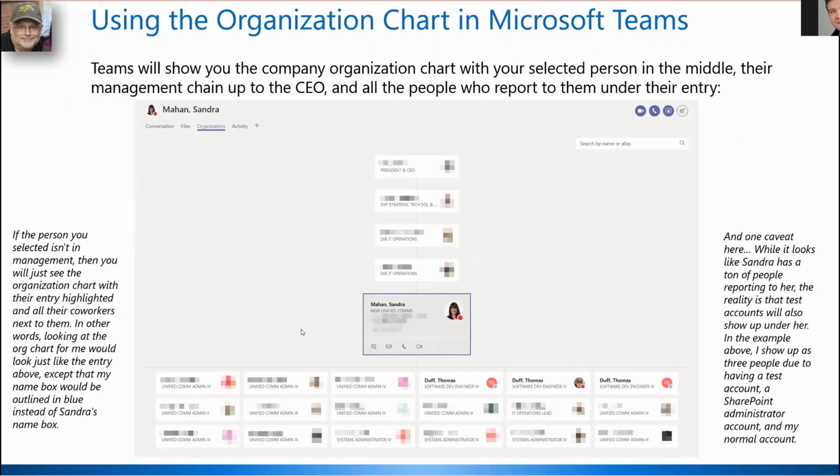If I were looking for my name, this chart would look the same, but instead of Sandra being a little larger with the blue box around her, it would do that highlighting for my name down here in the group of people that report to her. So it's a nice visual indication to see who I'm reporting up to, and who I work with that is at the same level that I'm at.